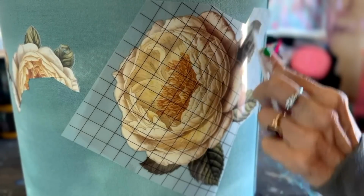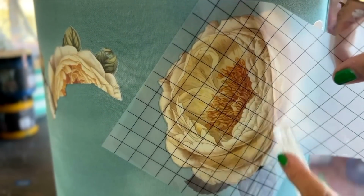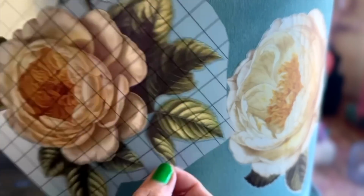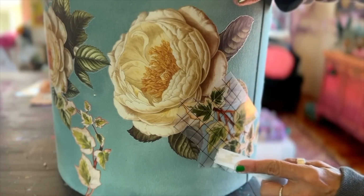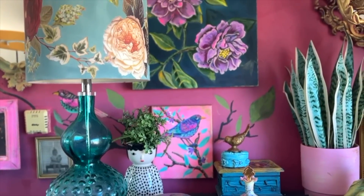Drying it with a hairdryer will not work. If you see the rose that is halfway applied, it ripped because I tried to put the transfer on too soon. So I had to stop and let it dry overnight and then apply another transfer over the top of it to cover up my mistake. I have used transfers so many times and I knew this about putting them on lampshades, but I got impatient and I thought, oh, maybe it'll work this time. I was wrong and I wasted products.